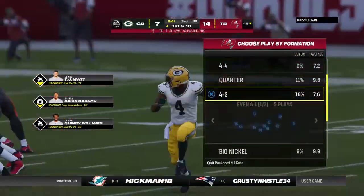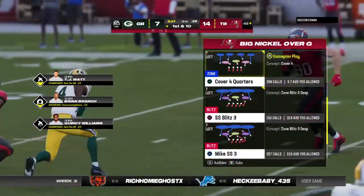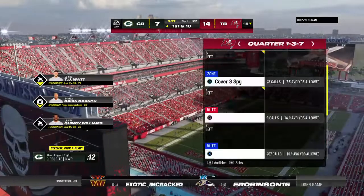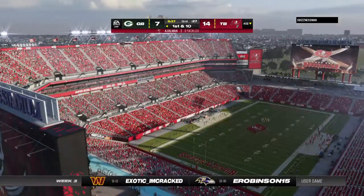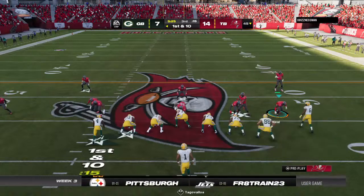Fresh out of the locker room, they hit him with a gain of over 20. The big play to start him out has him at the 45 already.